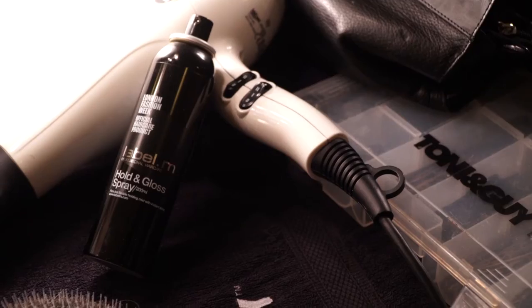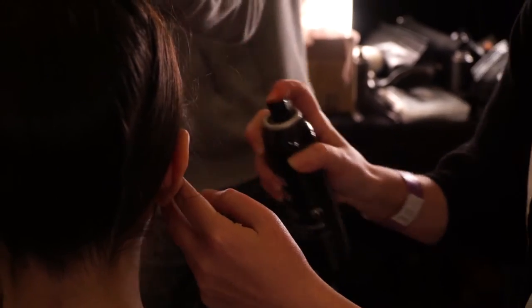Also, we work through the front area with a lot of holding gloss just to give a little bit that 50s feeling of the sideburns, but make them very feminine.